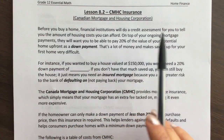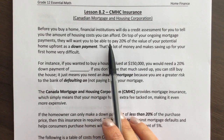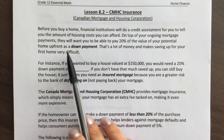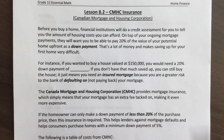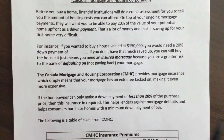On top of your ongoing mortgage, they're going to want you to be able to pay 20% of the value of the potential home as a down payment. That's a lot of money, and the more expensive your home, the more you're going to have to save as a down payment if you want to make that 20%. So let's take a look at the first example here of how much 20% actually looks like.